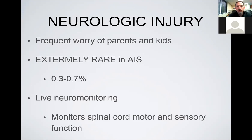If we try and overcorrect the spine, if we do something where one of our screws is too close to a nerve root or something like that, they can actually pick that up and say, hey, the spinal cord responses are a little decreased. We might want to take some correction off. We might want to raise the blood pressure. There's a whole protocol we go through to make sure that we don't cause any neurologic injury. And so again, luckily that's extremely rare in idiopathic scoliosis.